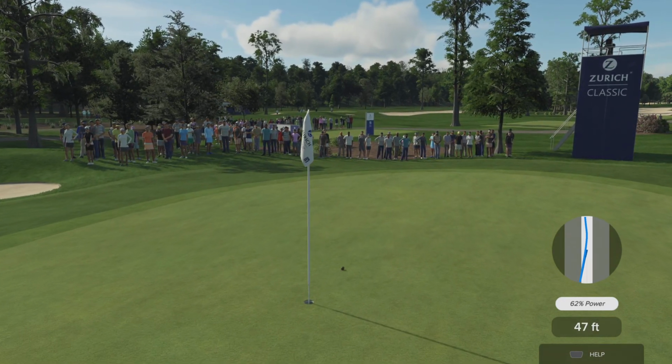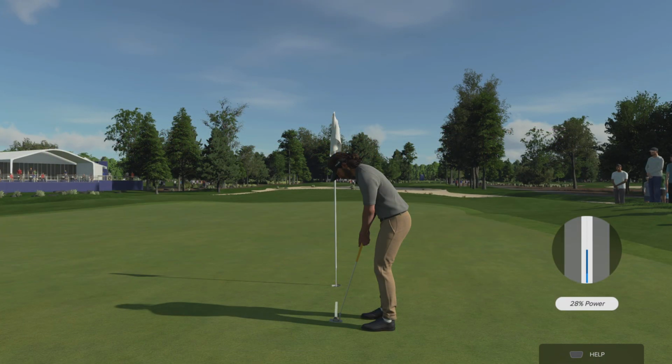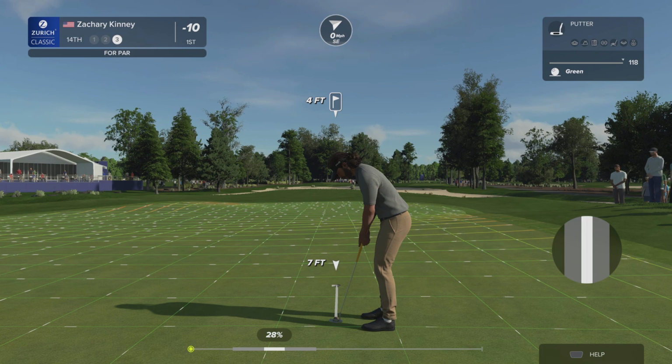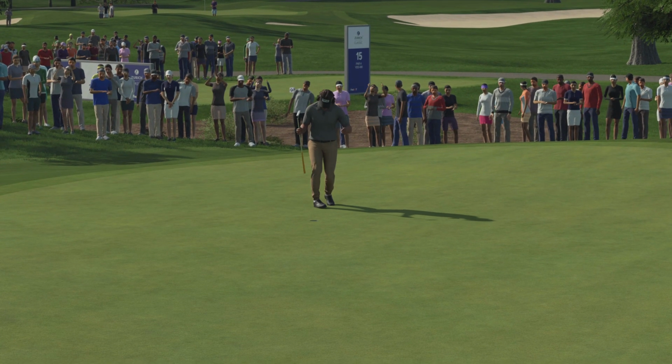Ooh. That's disappointing. Pretty straightforward 4-footer coming up here. Yeah, good putt. Well holed.